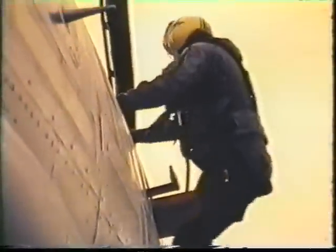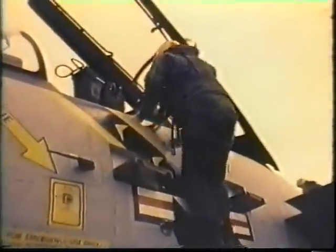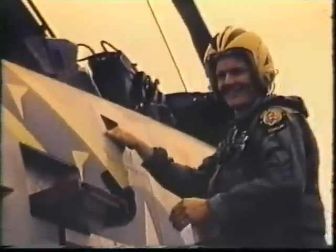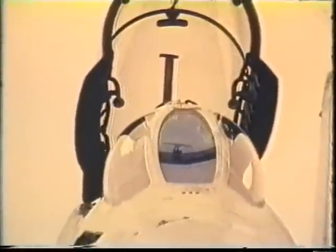Like any good team, the aviators' rapport with their Tomcat's maintenance personnel, ordnance specialists, and deck crew is crucial. Each man's role is equally important as the F-14 excels where lesser aircraft have tried but failed, in the role of MiG killer.